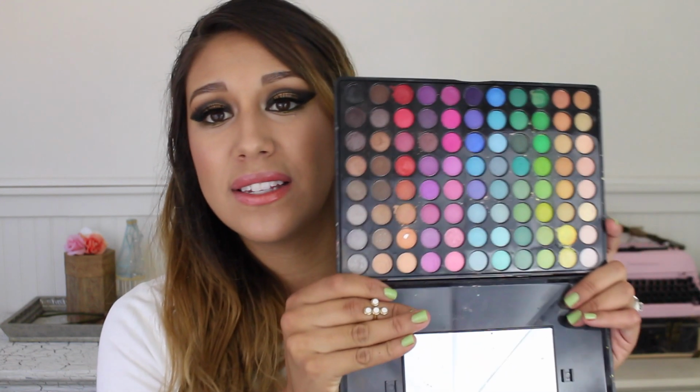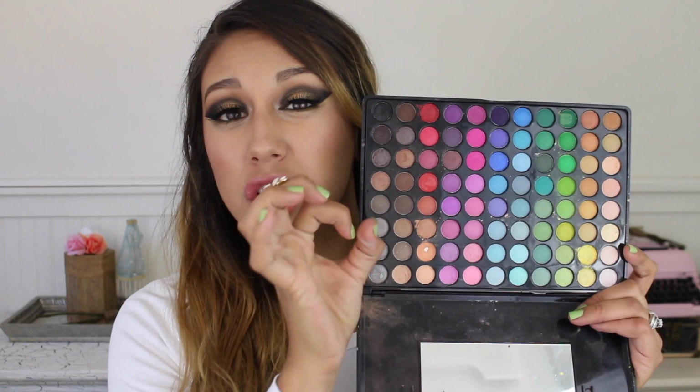So you guys have seen these in several, but these eyeshadows are a lot smaller because there are 88 of them in here. And some of these are not as pigmented as the others. These are matte, but for being matte shadows, I'm super impressed. So I'll kind of swatch a couple of them, go down the row. So here's what a couple of them look like. But for being matte eyeshadows, they're pretty pigmented.